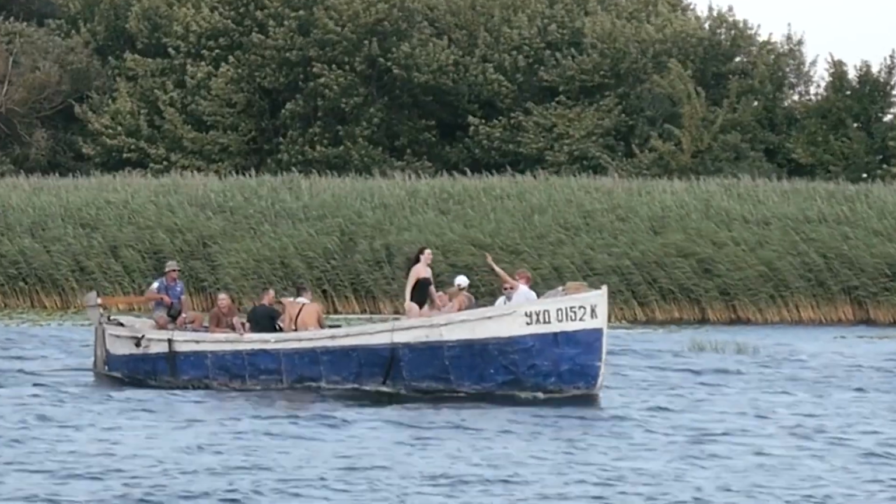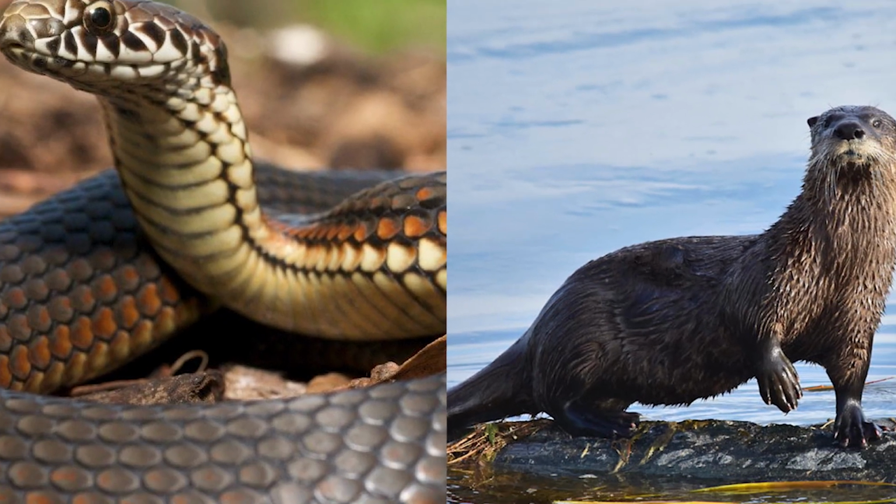Tourists in Thailand were left mystified when they spotted something swimming in the water that seemed to be beyond explanation. It had a long neck, snout, and compressed tail. It looked like a strange mix between a snake and an otter, leaving them to guess what it could be.